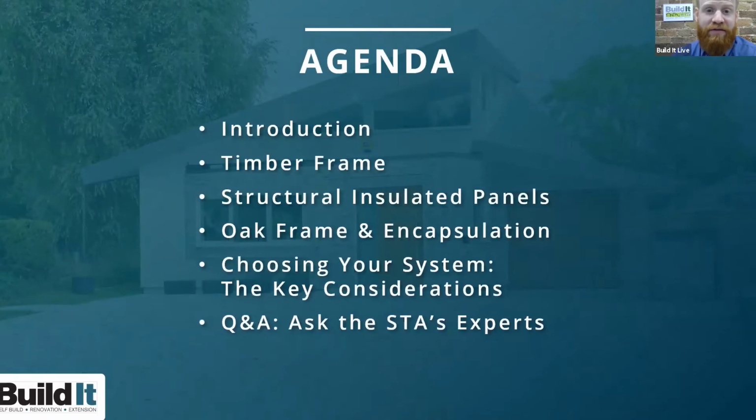So our agenda for this session: I'll start off by giving you a brief introduction to timber systems, and then our three Structural Timber Association experts will introduce the three key options we'll be talking about today. We'll then debate some of the key considerations for choosing a timber system, and finally, we'll be taking your questions live to help you get the specific advice you need to move your project forward. So please do keep those questions coming via the Q&A button.